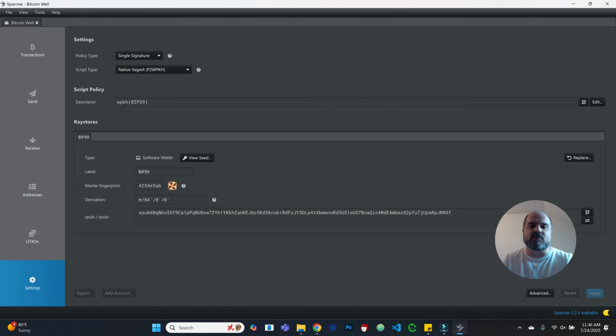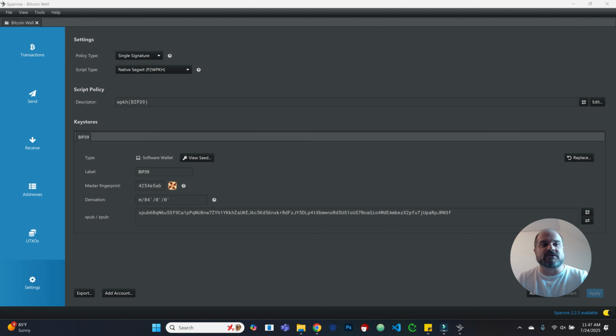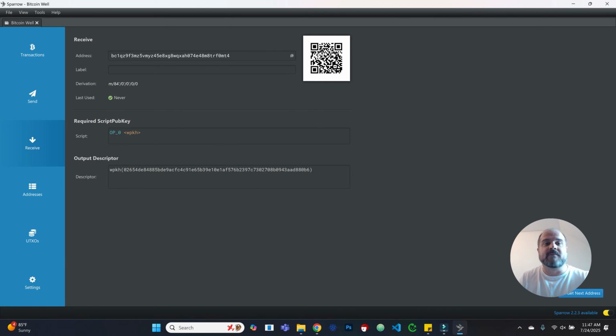I'm just going to say no password for demonstration purposes, but in reality, you would definitely want to add one. And so now we've got our Sparrow wallet set up. You can also do this on mobile. Blue Wallet is a good choice there. In either case, you're downloading this wallet software, you're creating a seed, and you are then going to the receive tab and copying your address.